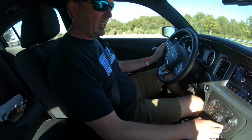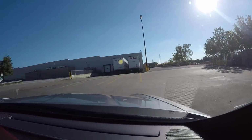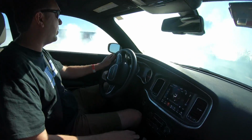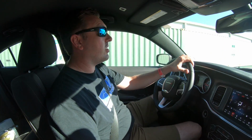Traction control says no. Traction control. All right. The Charger tests out all right.